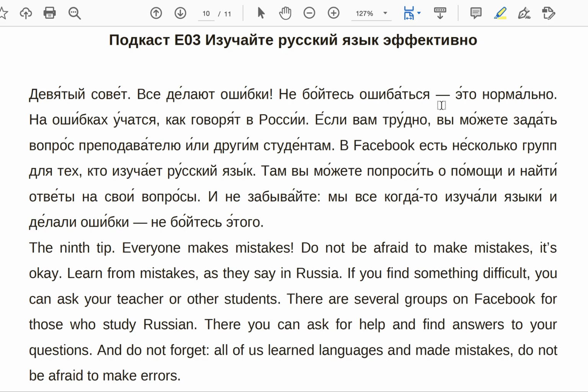So that "of"-ness would trigger the genitive; this word "бояться" would trigger that type of usage.